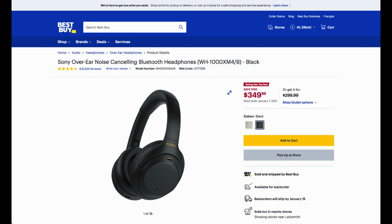If you like listening to music as you work out, as you're doing whatever, or if you like having that noise cancellation when you're on the airplane, not now because it's COVID and you shouldn't be on an airplane, but prior or after COVID stuff, whenever after will be. If you enjoy having a good pair of noise cancellation headphones, or you want a good pair of noise cancellation headphones, this item is for you. This item is the Sony WH-1000XM4s.